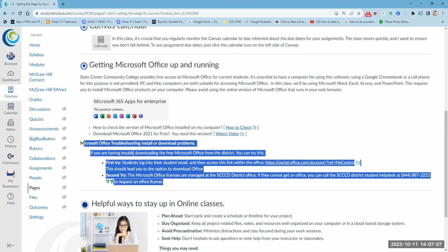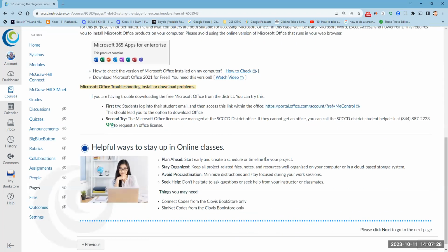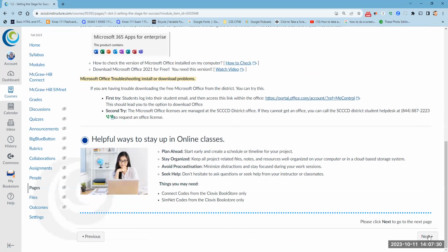If for some reason you follow the steps and download it for free from the district, going into your email and clicking on the box in the corner to download it, and it still gives you problems, I say log into your email, come into Canvas, click right here, and it should take you right to where you need to go. We scroll down, some help for online classes.